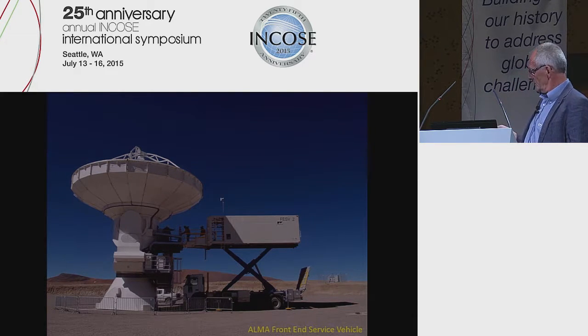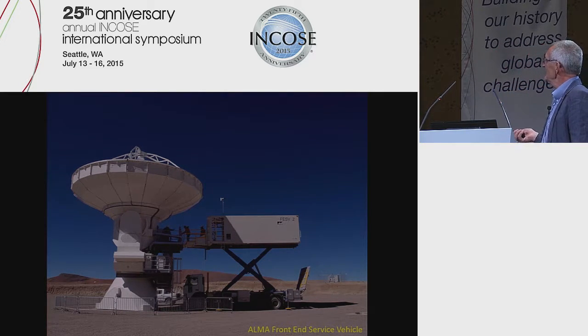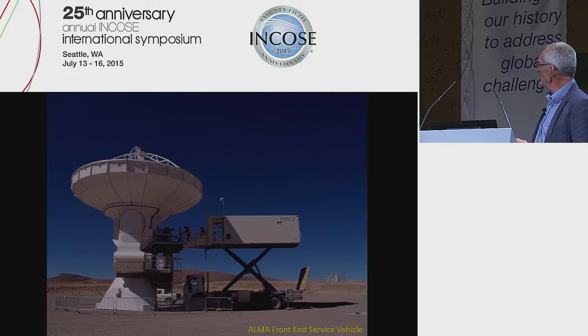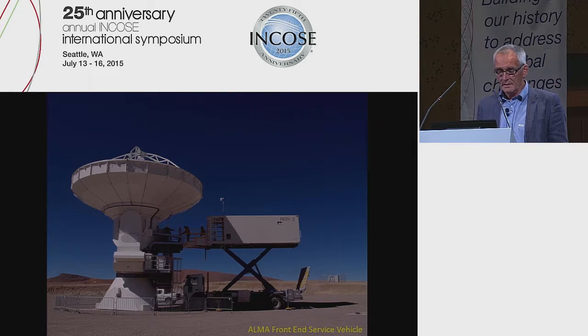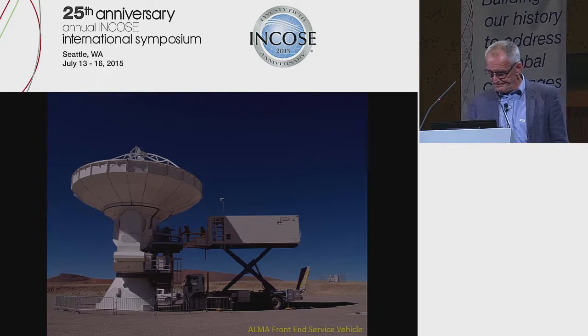So what we do now is, I still say we. I only left 1 year ago. So what we do is we mount a new cold front end in the truck. We drive it up. We exchange it here with the other front end, and the antenna is operational the same evening. And then bring down the front end for refurbishment.